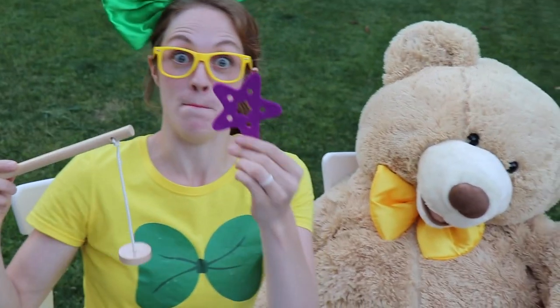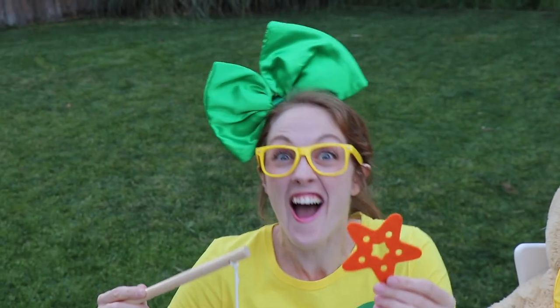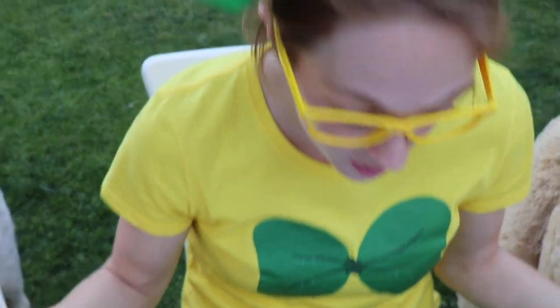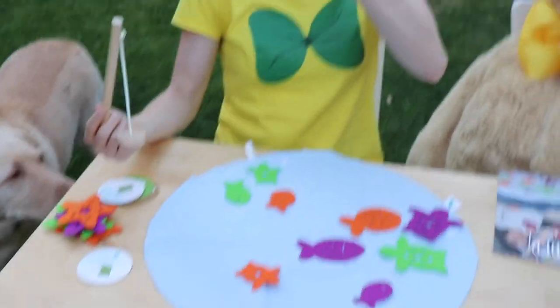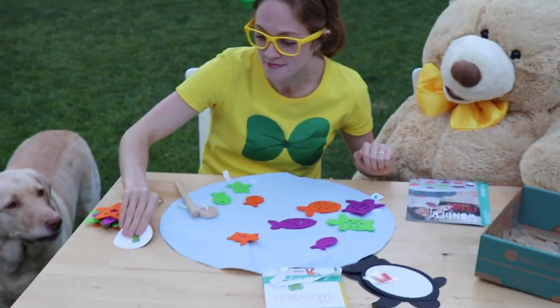A purple big sea star. And an orange sea star. I think we've got all the sea stars. See any more? I don't. Good job. All right, time to pick another card.